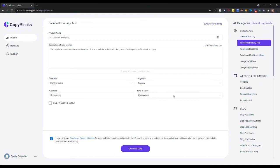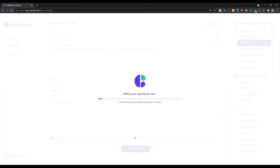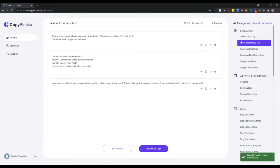Ooh. This one, professional, I'll go with friendly. It takes me minutes to write powerful copy, and I can choose any category, use it for any niche, and finally get some insane conversions. So, did you know that restaurants often generate at least 50% of the customers from Facebook ads? That's how much people love their food. The best restaurant advertisement industry. Convenience store, farmer markets. How can you sell more food? How can you increase foot traffic to your site?